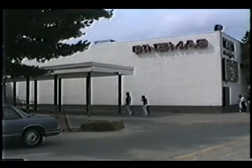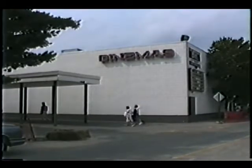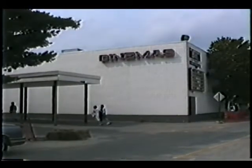The idea, of course, was that access to the theater would be from the mall, so that it would be something that shoppers would be attracted to as opposed to an outside entrance. So what we'll do now is take a look at the original entrance to the Framingham Cinema.